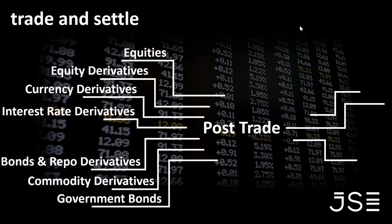online world nowadays. The difference with the JSE is that we offer something called post-trade, where the trades are done within the various capital markets, and then settlement happens after that. And that's an entire business on its own, and something that we offer as an end-to-end solution from our exchange.